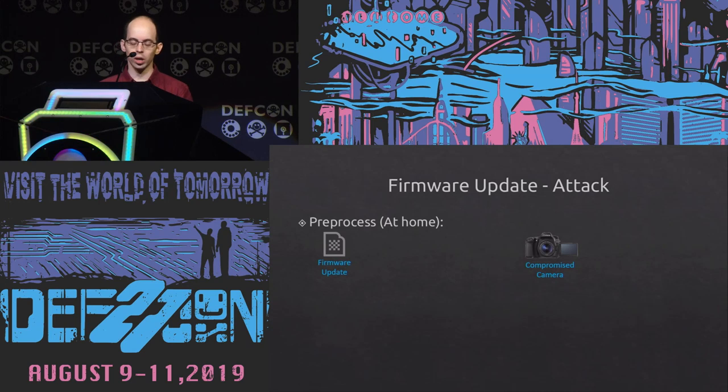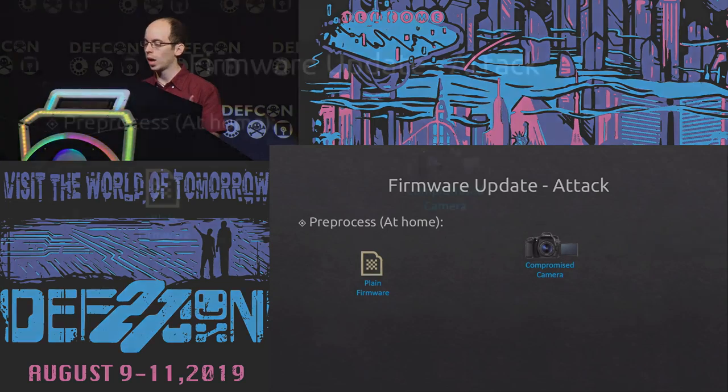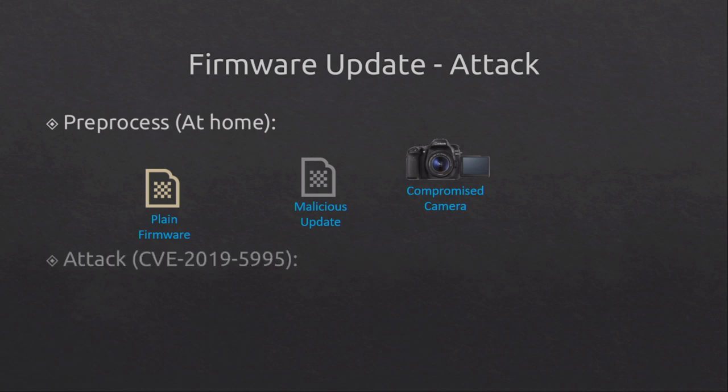At home, using the already compromised camera, I can send a usual firmware update to the camera. The camera will decrypt it, and now we have the plain firmware on our computer. Now we can add any backdoor or vulnerability feature we want to this firmware to have our own malicious firmware and send it back to the camera. The camera will encrypt it, sign it, and now we have our own legit malicious firmware update, which brings us to the vulnerability itself.